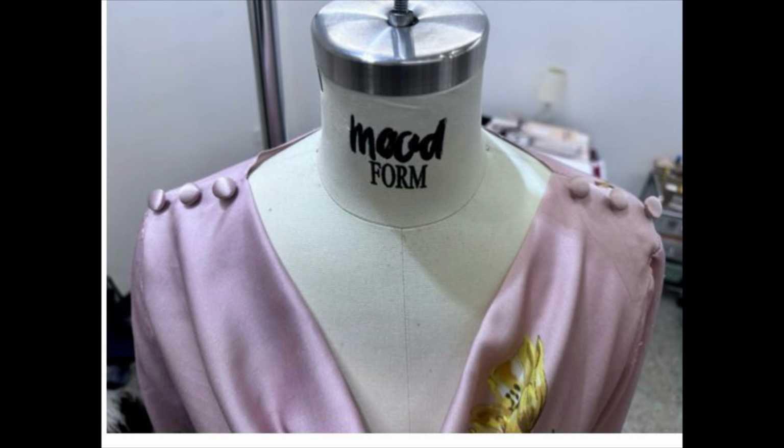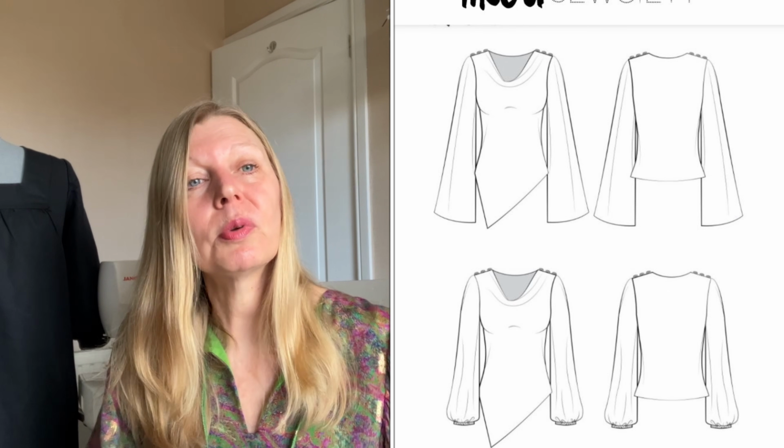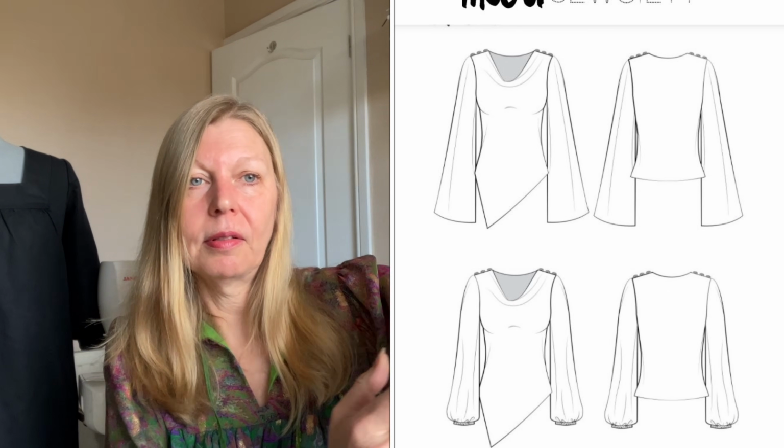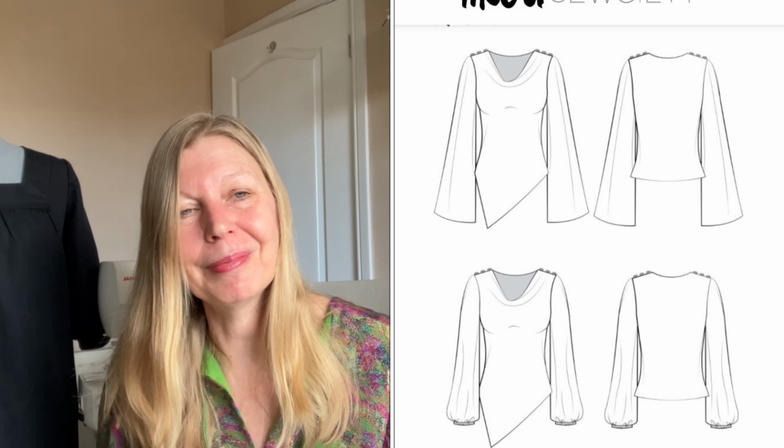It could be a good opportunity to practice making covered buttons, for example. Really nice for a special occasion, or just wear with a pair of jeans to dress it down. They've used a viscose batiste for theirs, but yeah, crepe de chine or a silk or something like that. There's 2 options with the sleeves as well, so you can leave the elastic off and leave them wide and drape it, or add elastic to gather them in.